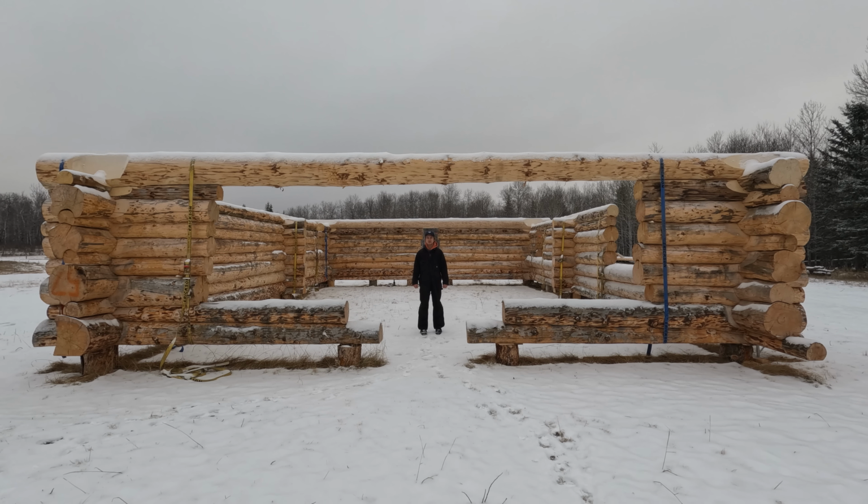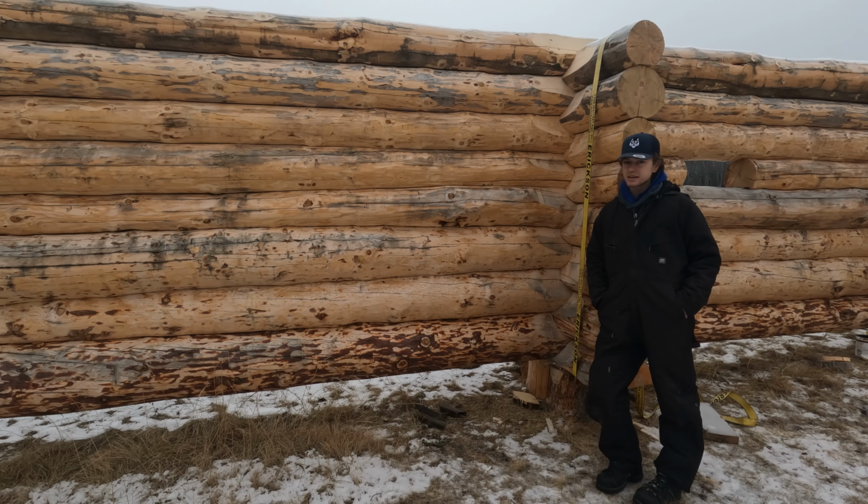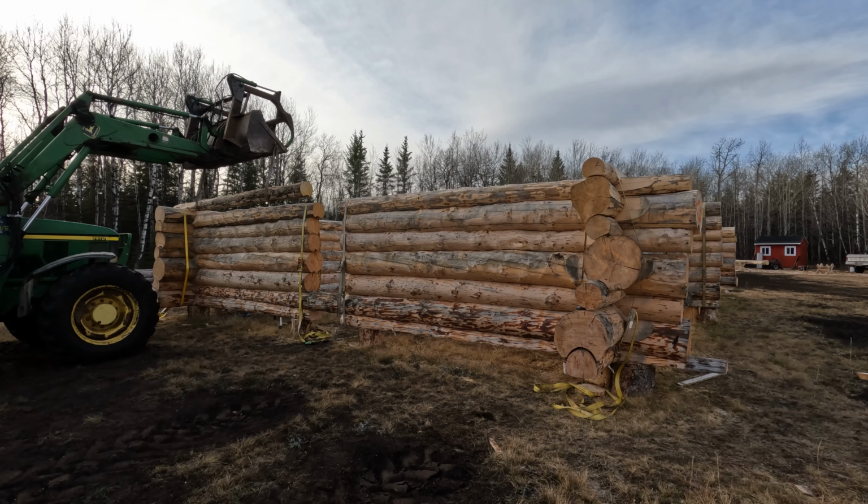This log home is going to be coming to life in this video. We're going to be working on some of the most important logs of the whole build. And by the end of this one, guys, we're not going to be too far away from having these log walls done completely.